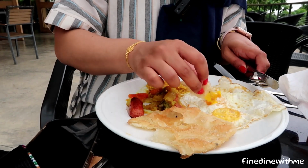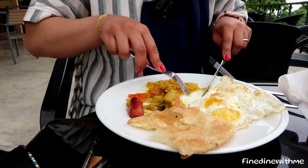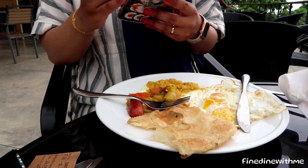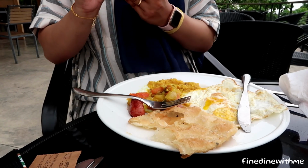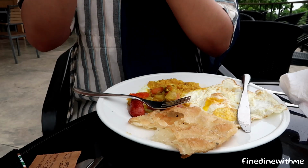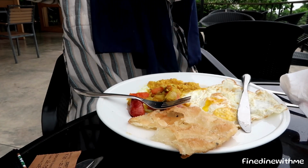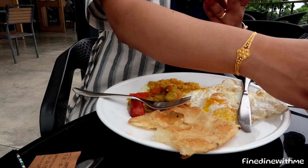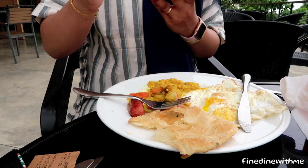Look at this egg. Beautiful. This omelette was good, isn't it? Mm. So I'm just going to show everyone my breakfast. We've got the camera set up and the view. What more do you want or need? Freshly squeezed orange juice as well. You can see that. Beautiful.